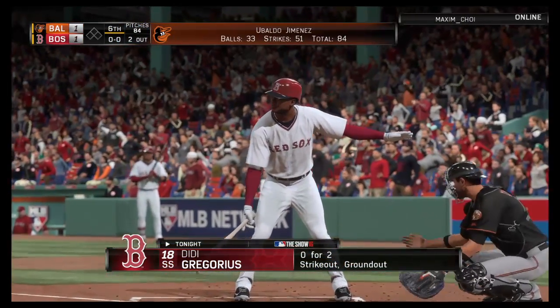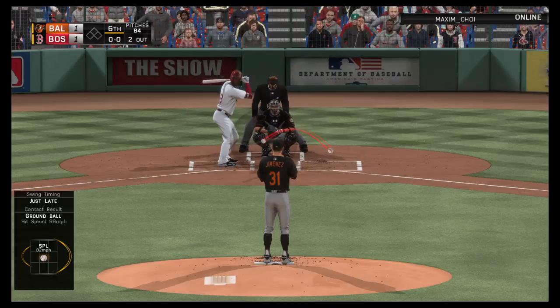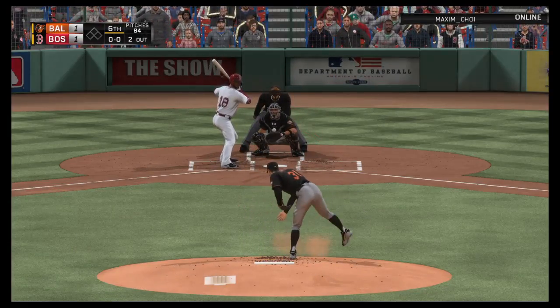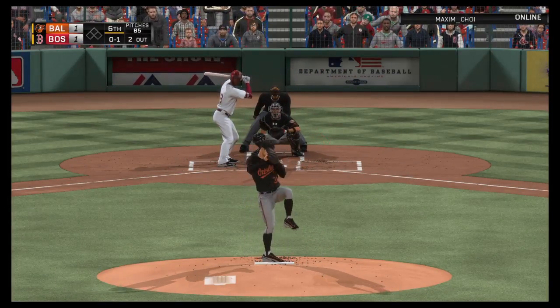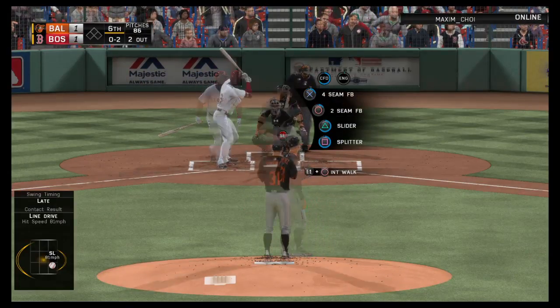Now batting, Didi Gregorius will try it again. He's grounded out and struck out in 2 trips. Yeah, not showing too much so far, but he's got a chance to make something happen right here. See if he can put those other ABs behind him. And he falls behind 0-2.